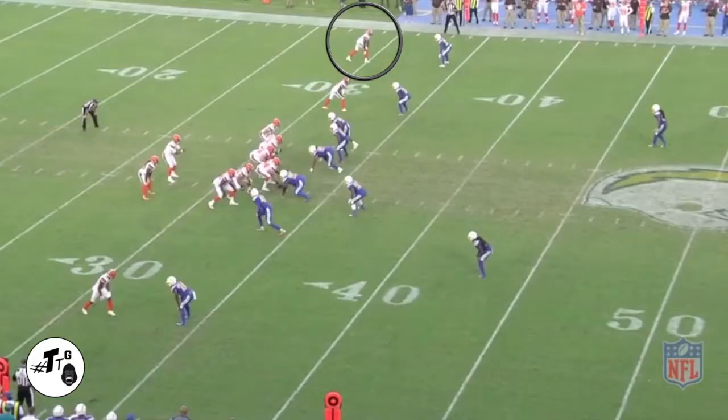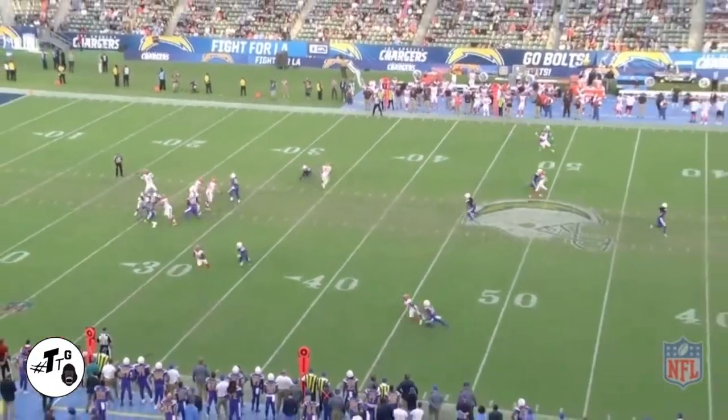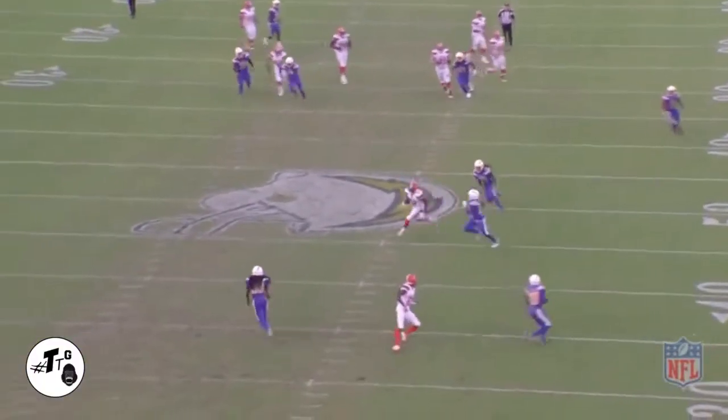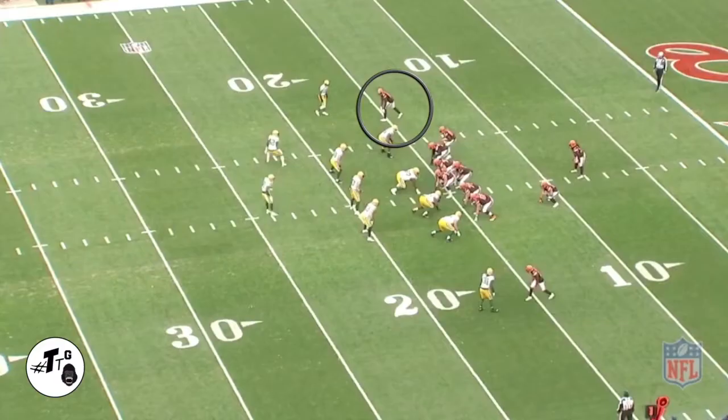Up top against Casey Hayward, Gordon is going to run a 20-yard dig. This is what we call a beater route. You clear out everything and you just come right up underneath it for the dig route. Guys, this is his first game back in years. Come on now, this guy's talented.